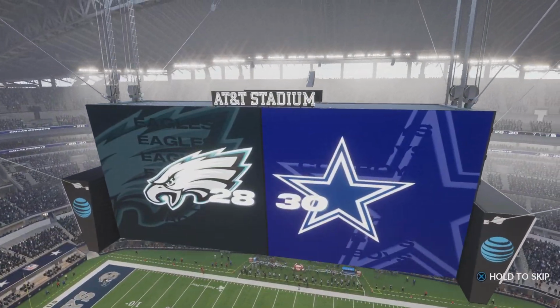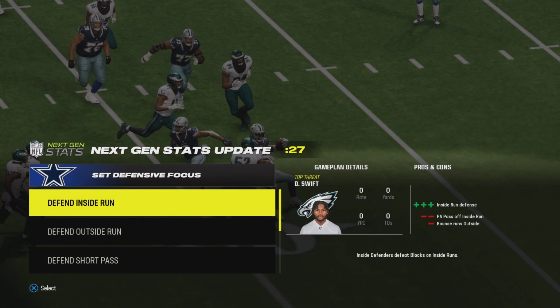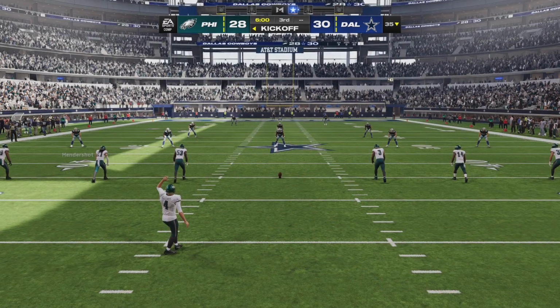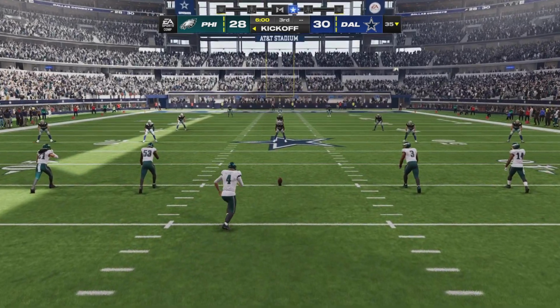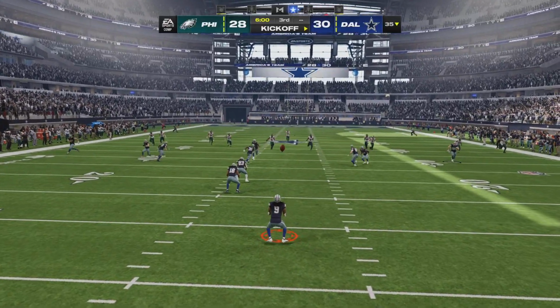So we've reached halftime in a wild first half. You want the 3rd quarter already? No problem. Let's do it. Both these offenses have been in fine form. What will the second half bring us as we are underway in quarter 3?